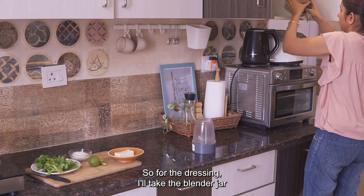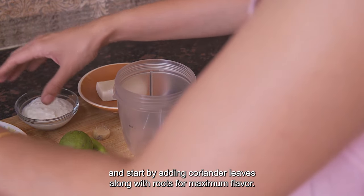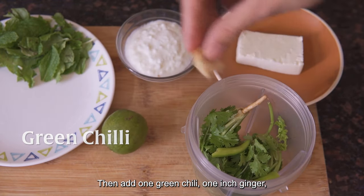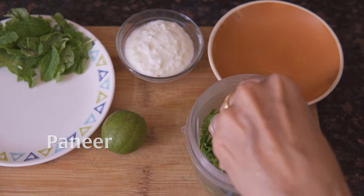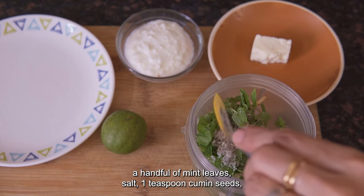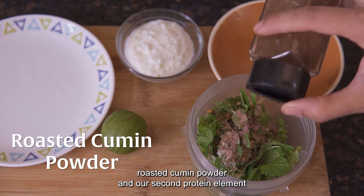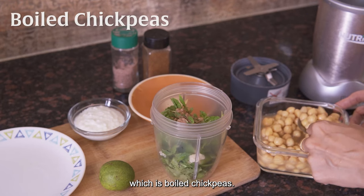So, for the dressing, I'll take the blender jar and start by adding coriander leaves along with roots for maximum flavor. Then add one green chili, 1 inch ginger, our first protein ingredient paneer, a handful of mint leaves, salt, 1 teaspoon cumin seeds, 1 teaspoon jaggery to balance the flavor, black salt, roasted cumin powder, and our second protein element, which is boiled chickpeas.